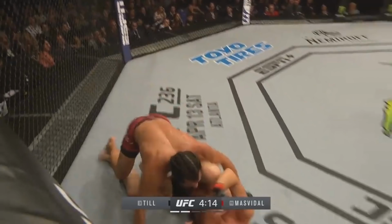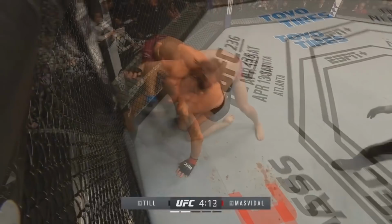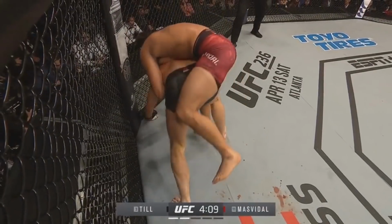Not even guys like Tyron Woodley were able to get takedowns on Till. Masvidal is showing the technique, the skill, the fight IQ is there. And after you saw that, the strength of Till was just a little bit too much. He was just able to stand up almost and have Masvidal just hanging on him the entire time. And now we go to the knockout.